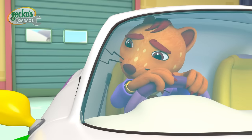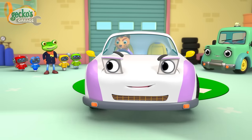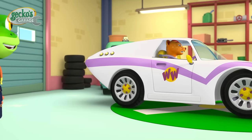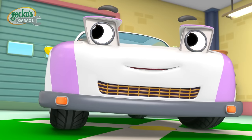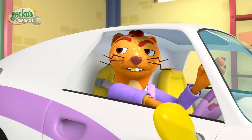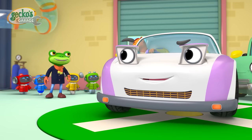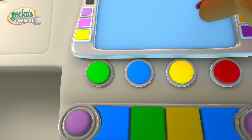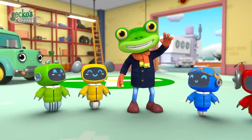Take me home, dear Sly. No, no, not backwards. Forwards! Fine. Thank you, Gecko. Oh, you're both very welcome. Anytime. Goodbye, everyone.